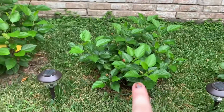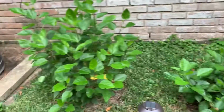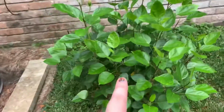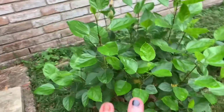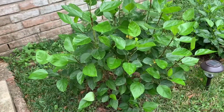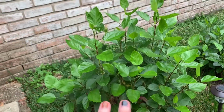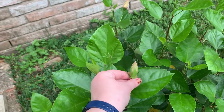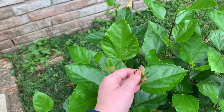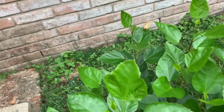This is a double bloom hot pink. And this was supposed to be a fiesta, which are the tricolors. But all of the flowers so far have just been hot pink. But it kind of looks like maybe they might be the tricolor.